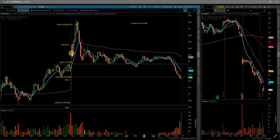Next up was Foot Locker, FL. This one opened up high but did not trigger me into a gap and go. It did sell off real quick, but once price reclaimed the open, I went ahead and took a position just above and rode it up as far as I could. Noticed some sellers coming in on the tape and closed out at 49.14 for a 63-cent gain right there.